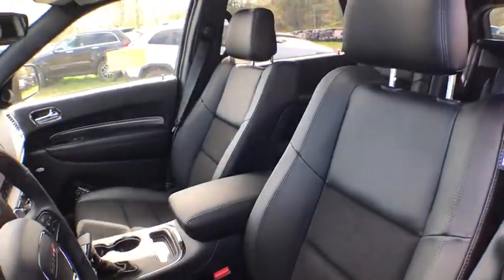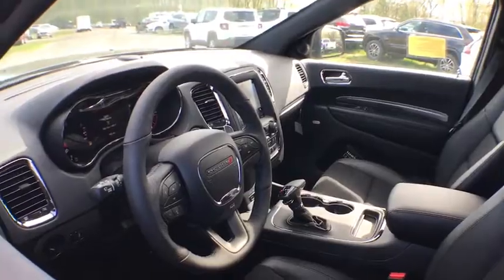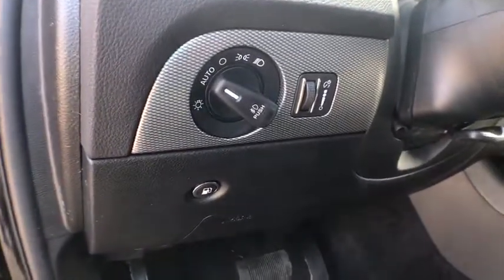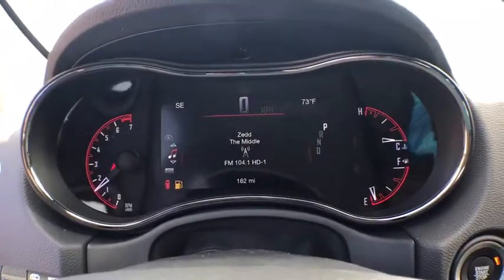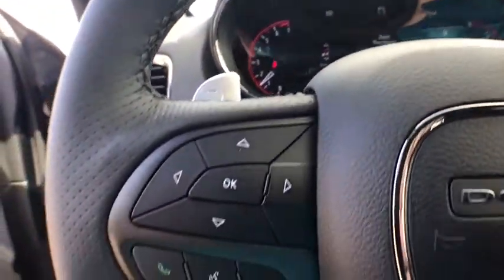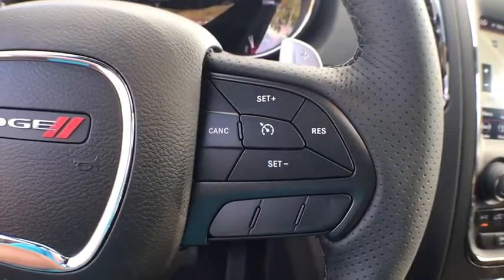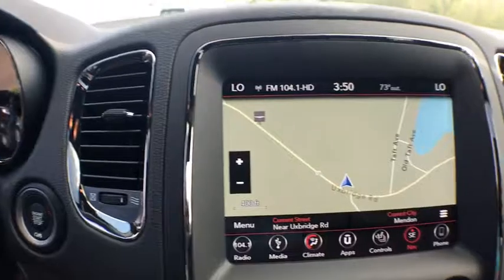Here are some of this vehicle's great options. Power passenger seat, steering wheel audio controls, remote engine start, stability control, traction control, power liftgate, anti-lock braking system, backup camera, power sunroof, all-wheel drive, keyless entry, Bluetooth, leather-wrapped steering wheel, power steering, adjustable steering wheel, floor mats, cruise control, keyless start, four-wheel disc brakes.